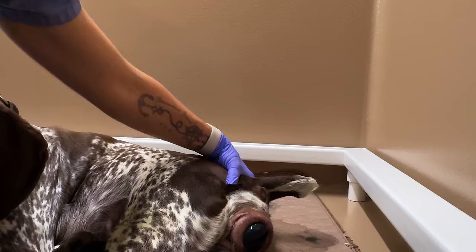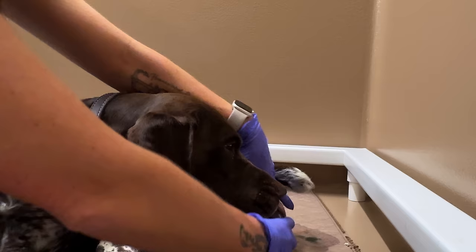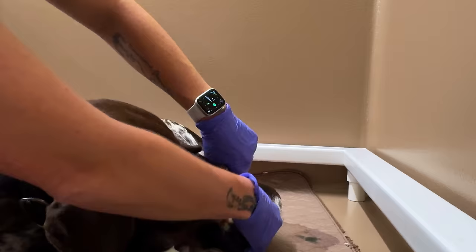There. One's breech. So I'm just gonna help get my finger up between puppy sack and that and help get that puppy over its shoulder. There we go.